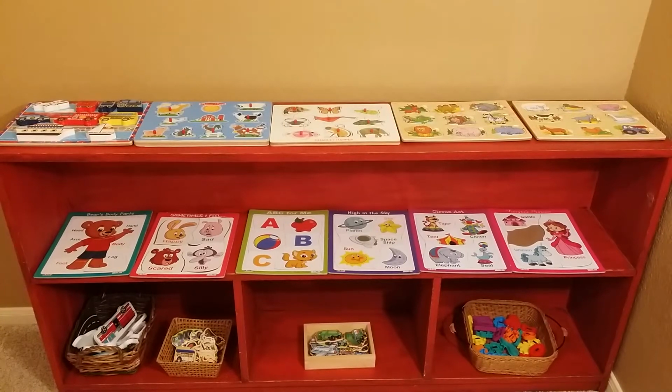Today we're talking about puzzles. There's all kinds of puzzles at the store. Everywhere you go, there's puzzles. What's a good, better, and best puzzle? We're going to go over that. I'm going to start with the top row, being the best kinds of puzzles that there are.